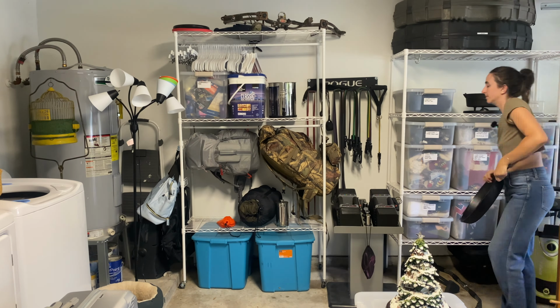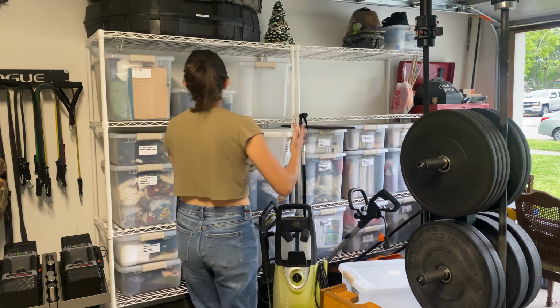This organizational system works so well for me. I love these white shelves from the Container Store and these clear bins from the Container Store. Usually when the bin is empty, I'll just flip it so that there's no label showing.